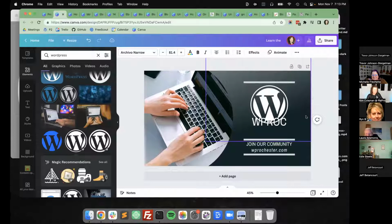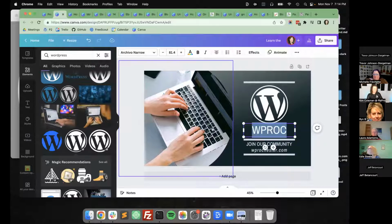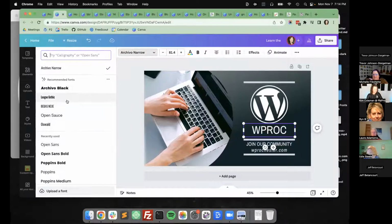Let's pick a fun font. I feel like y'all would have a fun font. I think this one is also uppercase. When you do WPROC, do you capitalize the OC? I do. Basically our airport code is ROC, so it's like all the airport code. Capitalize the OC, please. Okay. I just put a link in the chat to Unsplash photos of Rochester, if that's helpful.